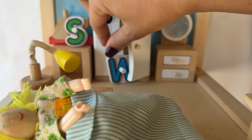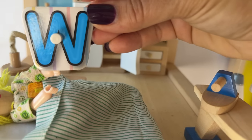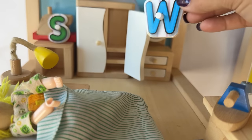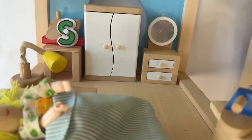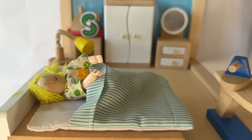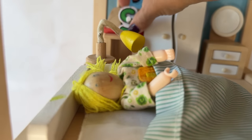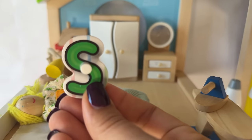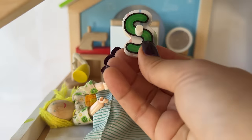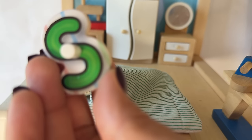What letter is hiding in this wardrobe? It's the letter W. W says woo, wardrobe. A wardrobe is a place we keep our clothes. Any more letters in here? Oh yeah, over here in the back. It's the letter S. S says sewing machine. It was next to the sewing machine. We use a sewing machine to make clothes.